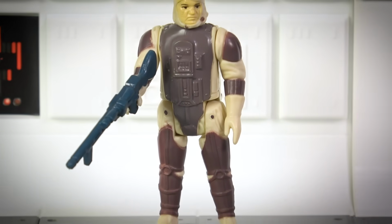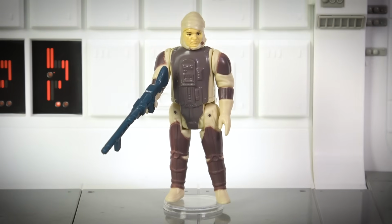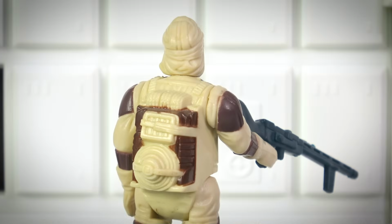1981 would see the introduction of a 4th bounty hunter, Dengar, and this short stocky character comes with a gigantic blaster, and he wears a dirty nappy on his head. Dengar also has his backpack sculpted straight into the torso.